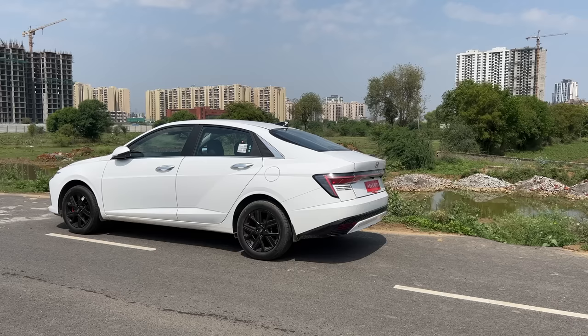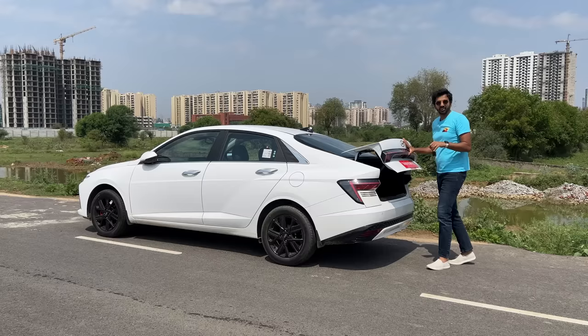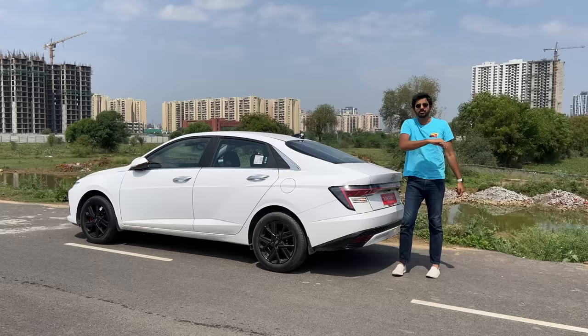It also gets something known as smart trunk. I have the key in my hand, I come behind and stand, and automatically the boot will open in 3, 2, 1. Oh, it's too fast, it already opened. This feature is very useful if you have a shopaholic wife with both your hands having a lot of shopping bags. The trunk will auto open.